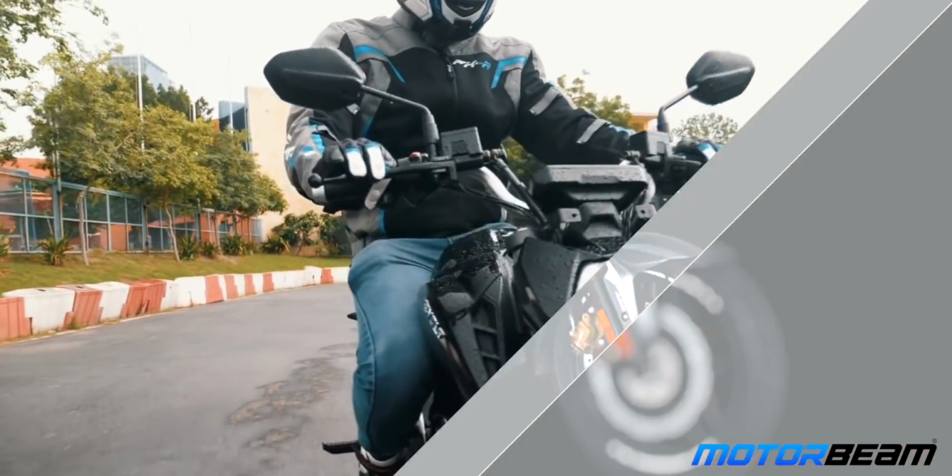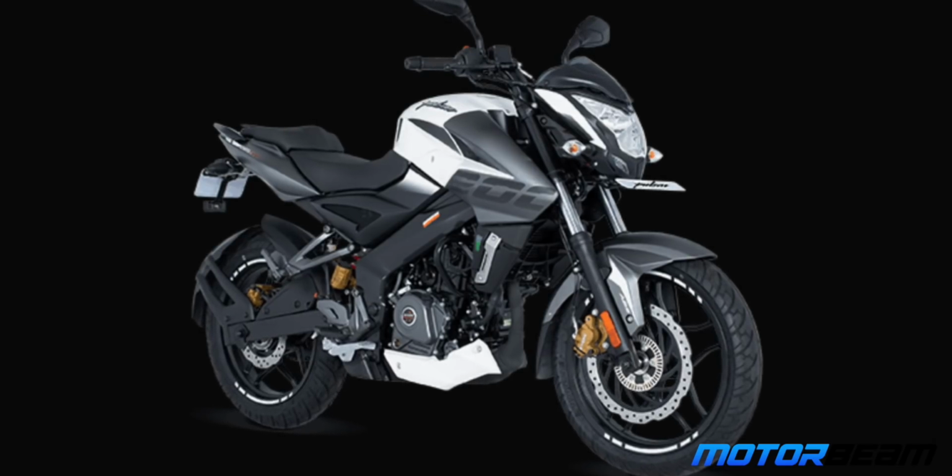Talking about riding dynamics, the NS200 nails it too with the best chassis on offer, a perimeter frame. While both the Pulsar 125 and RV400 get a cradle frame, the 125 gets a double cradle unit. The RV400 uses a lightweight steel cradle frame, which is slightly cheaper to make too.